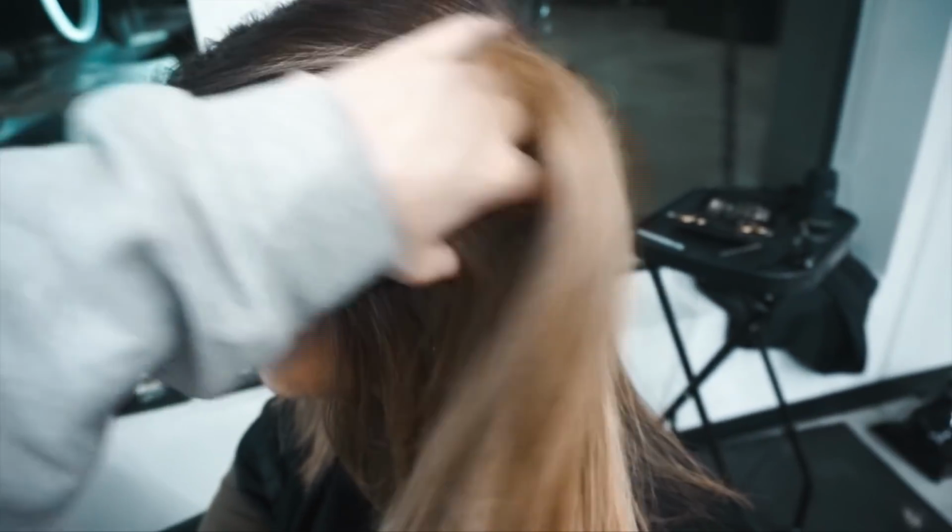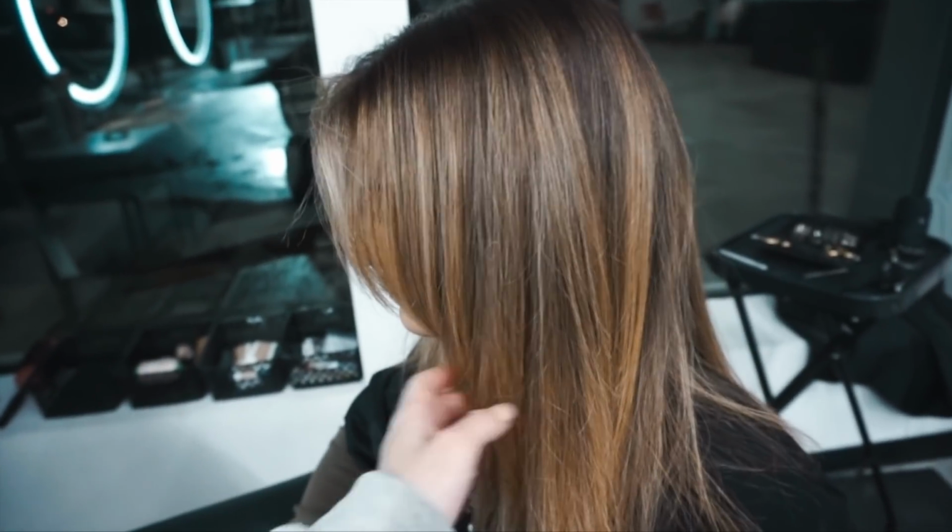All right, guys, the color is all done. We're obsessed. So we're gonna add 1 row of extensions and then we're gonna do the chop.